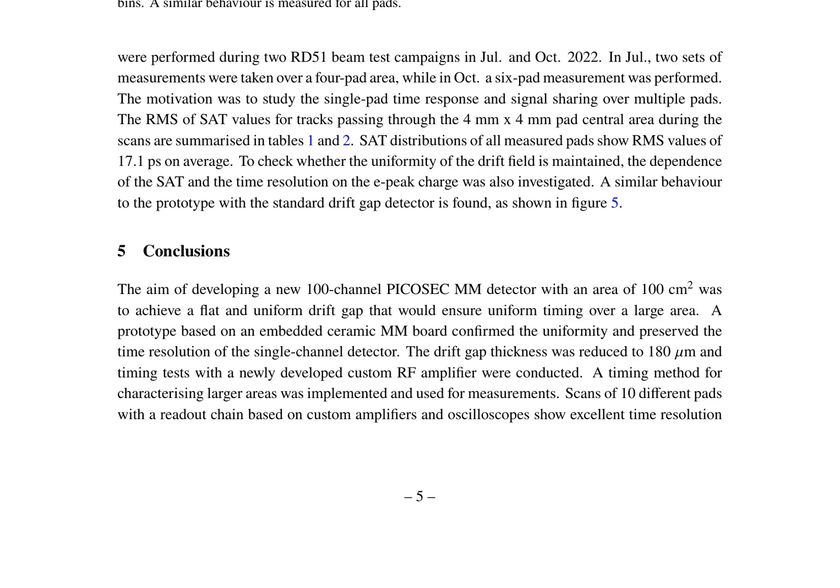Measurements were performed during 2 RD51 beam test campaigns in July and October 2022. In July, 2 sets of measurements were taken over a 4-pad area, while in October, a 6-pad measurement was performed. The motivation was to study the single-pad time response and signal sharing over multiple pads.